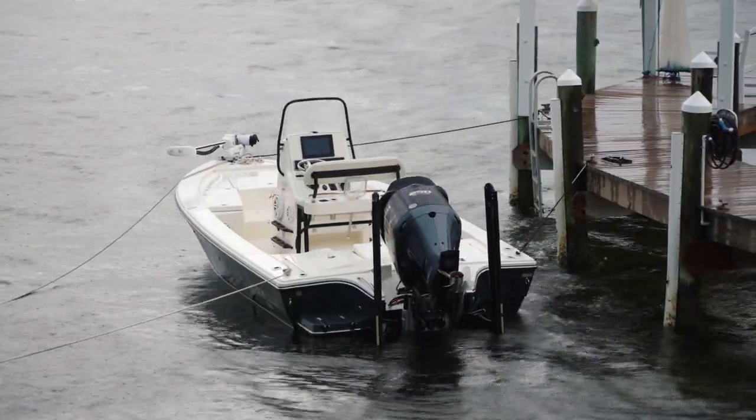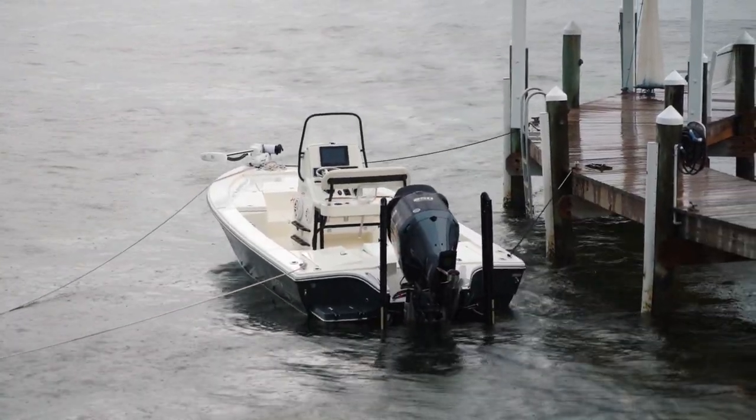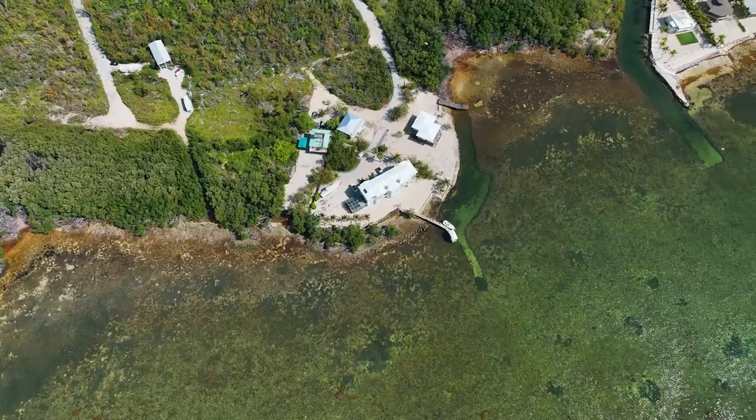But we actually had a little cell come through, but it's very small. It's supposed to pass by, so as soon as this little storm passes by, we're gonna get back out there and see if we can catch a permit. That's the goal, at least.